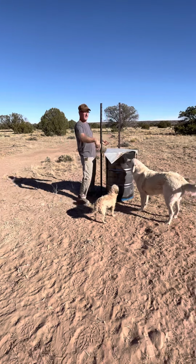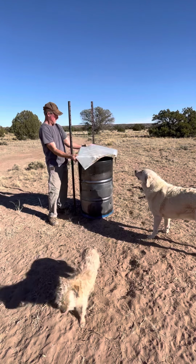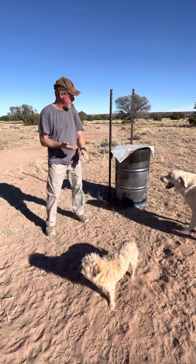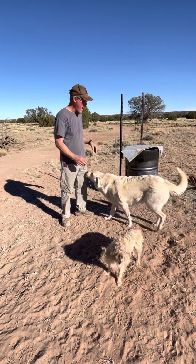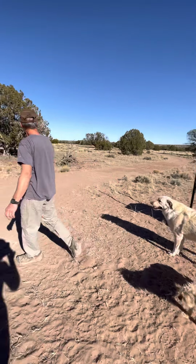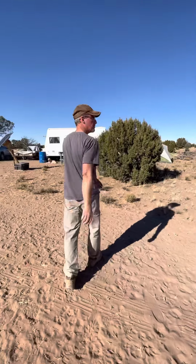We found this out laying around, just trash and some tin, and I made a little hood to keep some of the ashes from flying out, and then it gets really hot in there too and burns it down real good. And so there's our driveway going back out to the other side of the property.